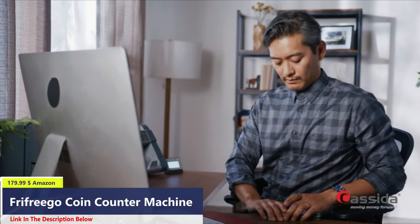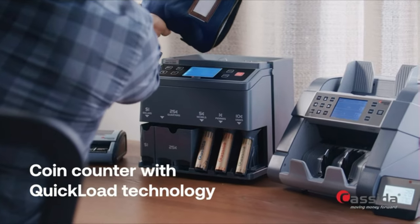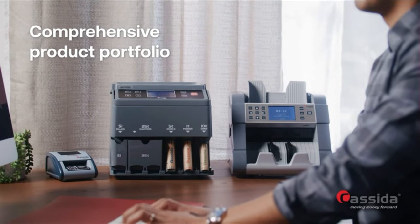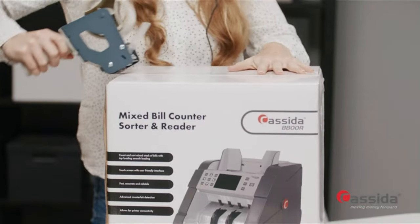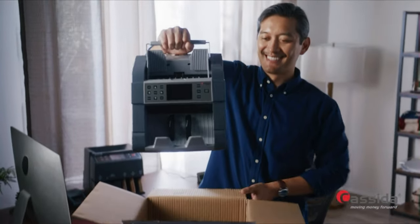At Cassida, we understand the ins and outs of managing a small business, and we're here to provide efficiency, security, and reliability with our range of currency processing products. We're invested in helping you grow your business at every size. Our California-based customer service will have your back every step of the way. Comprehensive warranties, easy return shipment, and a loaner machine if you ever need repairs. You can count on Cassida.